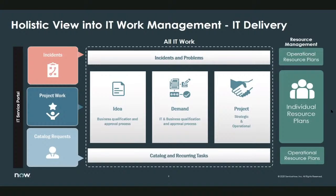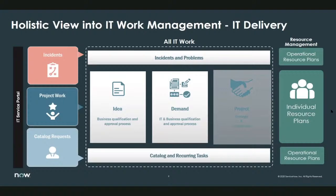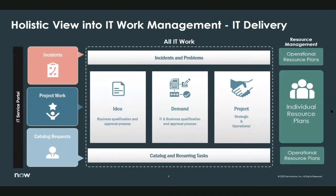And the third way that we bring work into IT is through our project work. And we have a catalog item called Submit an Idea. That's where the business enters the idea. And once that idea is qualified and approved, it's going to move over from idea into our demand queue. So for our strategic efforts, we do have a pretty strong governance process where we vet the demand, and that's what we're working on next with our operational work. But once that demand is approved to move forward, we're going to convert it over into a project. We have both strategic and operational projects, and we manage our resources through individual resource plans.